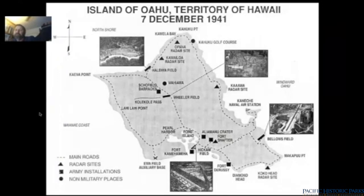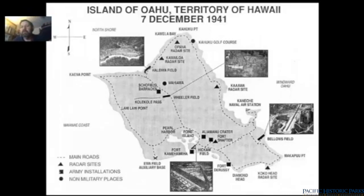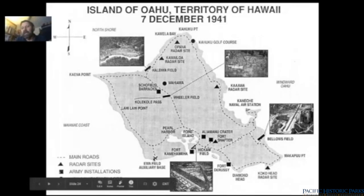Next slide. This is Oahu. For those of you unfamiliar with it, we'll have the little arrow point out where Pearl Harbor is, right towards the bottom of the map. That is where the Pacific Fleet will be. If you go up towards Schofield Barracks and Wheeler Field, that is the main fighter base for the Army. There's an auxiliary field above it called Haleiwa Field. Then coming back down towards Pearl Harbor is the main bomber base at Hickam Field. The Navy also has air stations at Kaneohe Bay and on Ford Island. The Marines have an airfield at Ewa Mooring Mast Field, or Ewa Field Auxiliary Base.